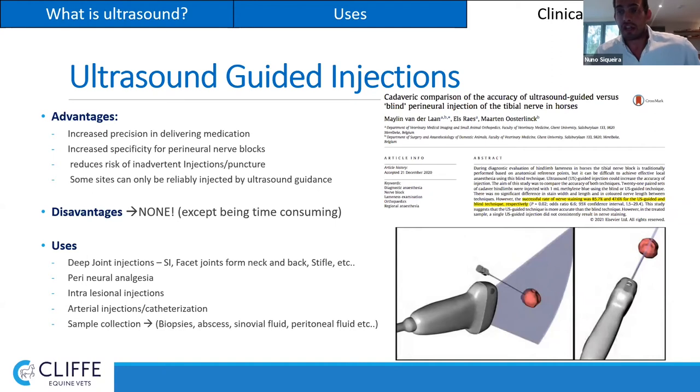So there's here a study that I show you there, highlighted in yellow, and in this case it's a tibial nerve block, which is a block that we perform quite frequently in the hind limbs, and if you don't do it ultrasound guided, studies have shown that less than half of the times you are in the right place. So probably 50% or less than 50%, actually 47.6% of the times you're actually not blocking the right structure. So using the ultrasound is really important in these cases to make sure that we are actually blocking the structure we intend.